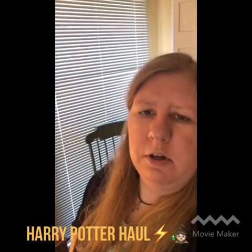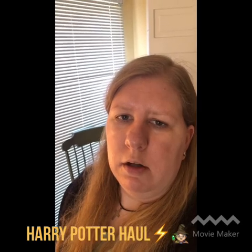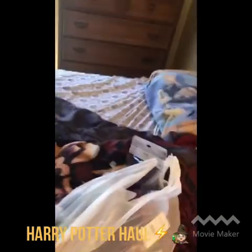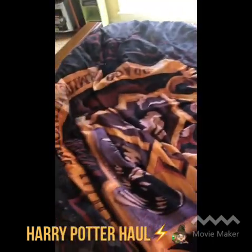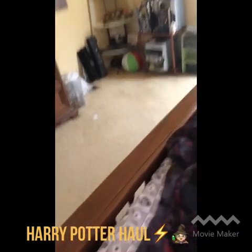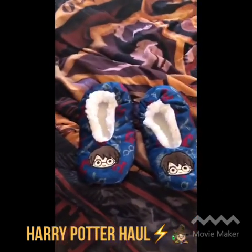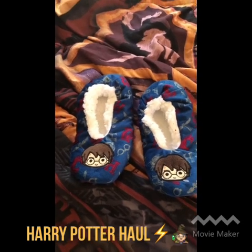Hey guys, Britt here again, and I want to show you how many bags I have right now to open up. So, a bunch of stuff. Let's get to it. First is some Harry Potter slippers that I found. Actually, they're half off.